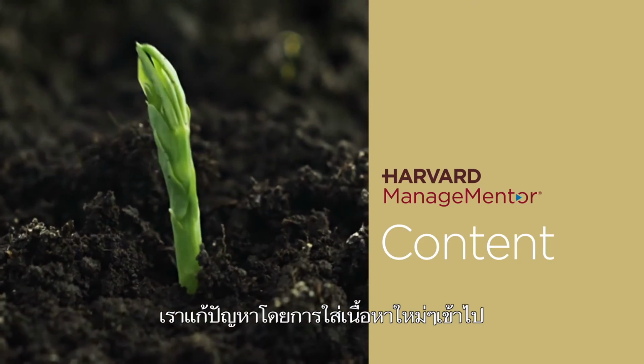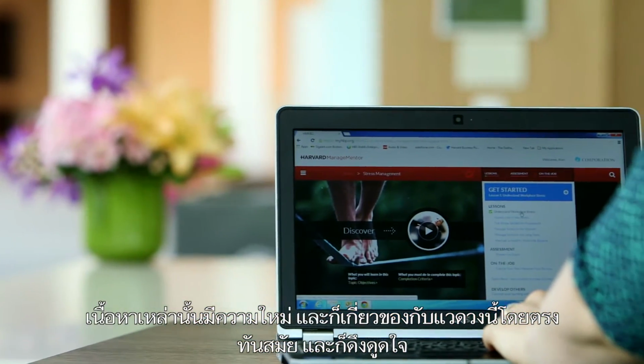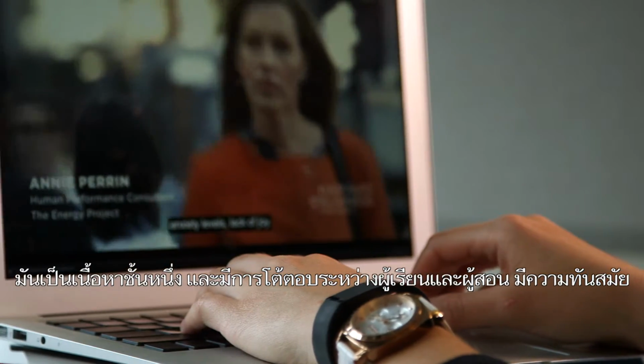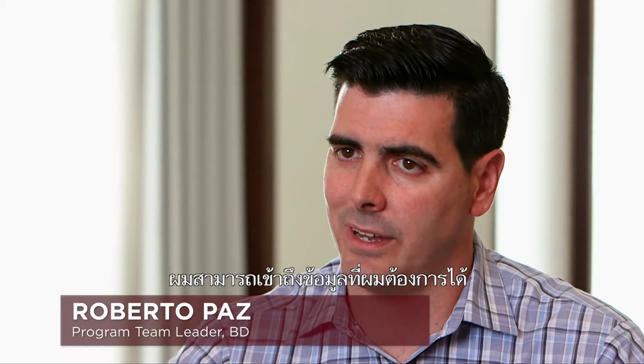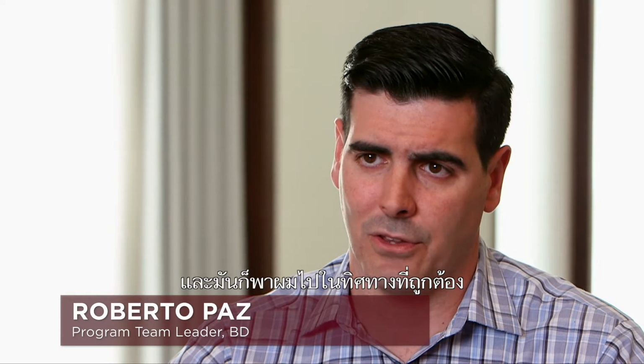We've infused the solution with all new content, and so that content is fresh, it's relevant, it's timely, it's engaging. The Harvard ManageMentor content is second to none. It's first rate, it's interactive, it's contemporary. I was able to get the information I needed. I was able to translate it specifically to what I was doing, and it just led me in the right direction.